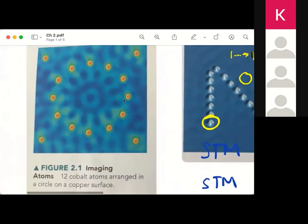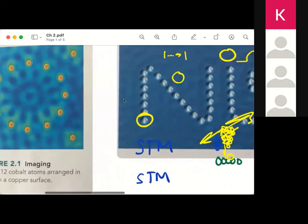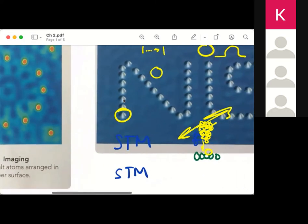So an STM works like this. I've kind of drawn it here. You have a piece of tungsten, and I have it drawn like a bit of grapes. This moves across the surface, and you apply a potential between the surface and the tungsten tip. When there is electricity going through, that's the signal. You're imaging where an electron cloud is.